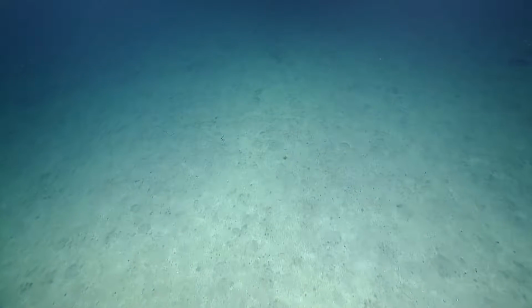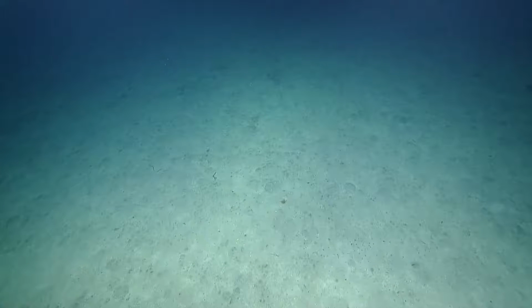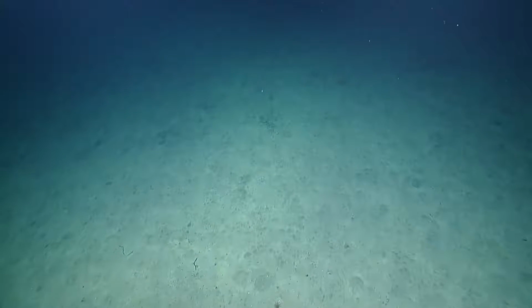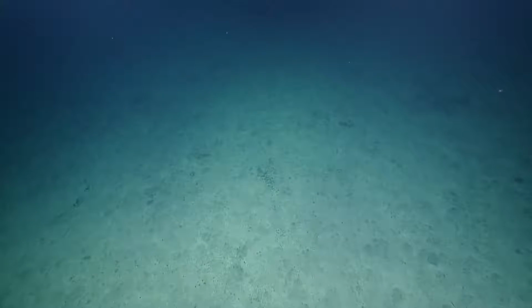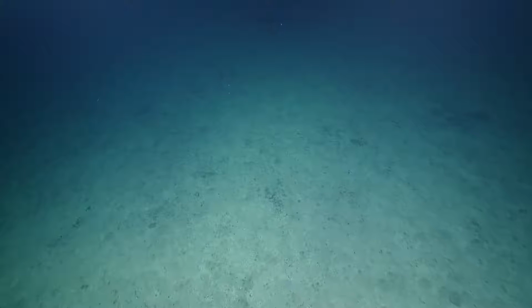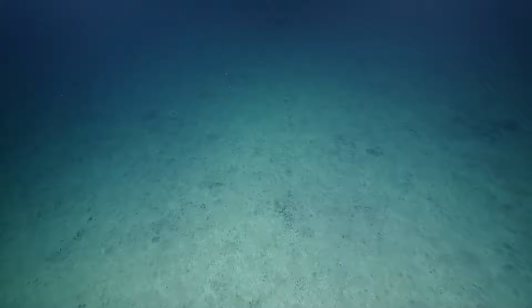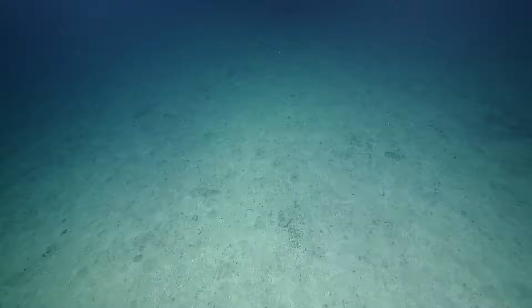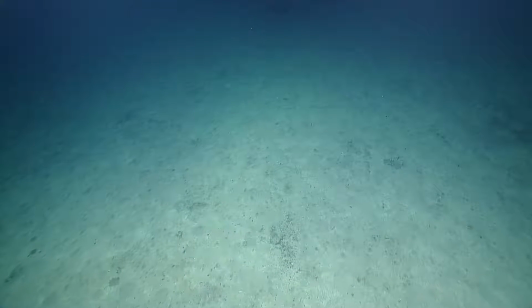Maybe we'll get more than 2 fish in this transect. Fingers crossed. I feel like we've already seen more in the first half hour of our shift than a whole shift previously. Some large dark thing coming up at our 12 o'clock. Oh yeah, look at that.